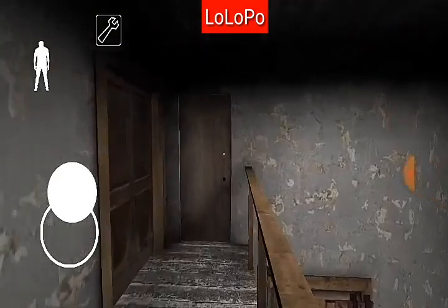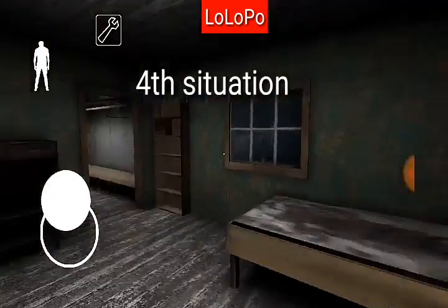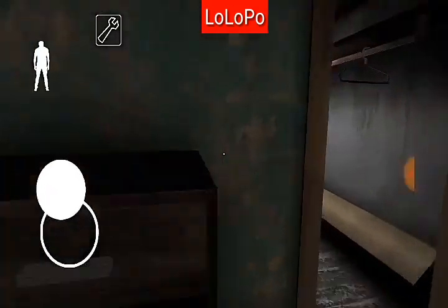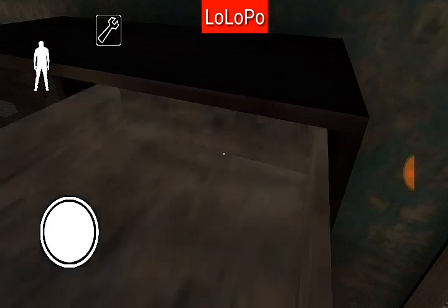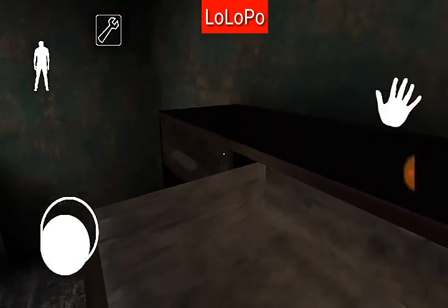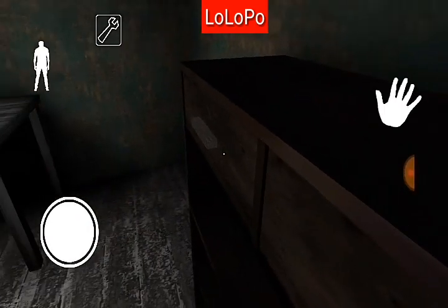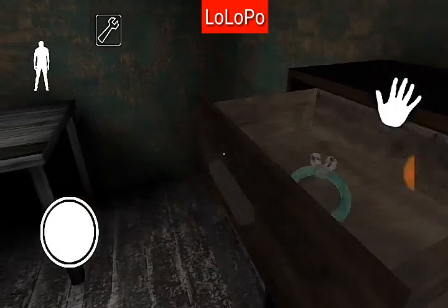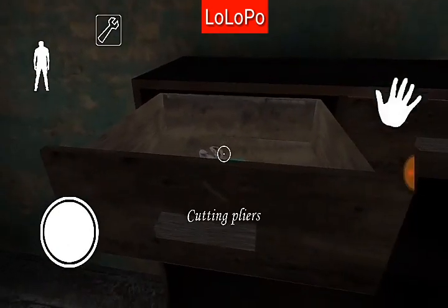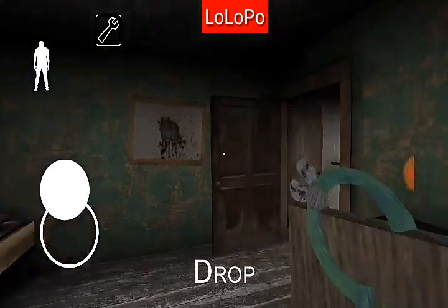Oh my god. Now the fourth situation. If I come here and I find the thing here easily, in this situation you will find the pliers directly here. No need to go anywhere, you will find the pliers here.